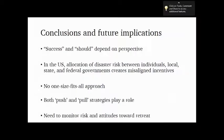So looking forward, I think the first thing, and very, very important, is that none of this research says anything about what should happen or what a successful managed retreat looks like. Perspectives will differ for two different households going through the same intervention, even two different people in the same household going through the same intervention. And so I certainly don't want this to be taken as some kind of guide for when to do it and when not to do it, because that's not the purpose of the research.